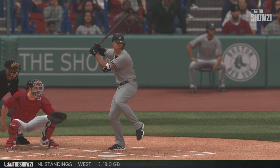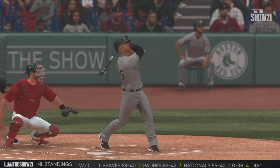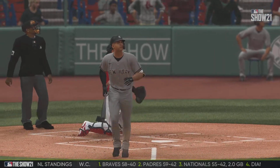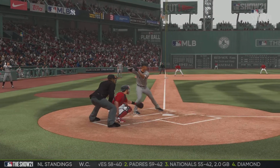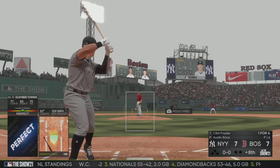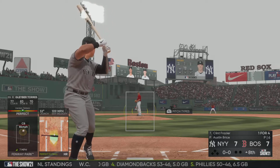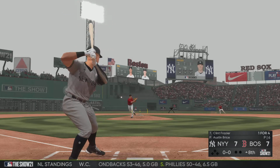Wow, talk about a guy getting hot, right? Hits a bomb, hit one yesterday. Usually when he gets hot, he starts to hit them in bunches, and this could be the beginning of a very, very good hot streak. Now back, the left fielder. Stepping in now, Clint Frazier.